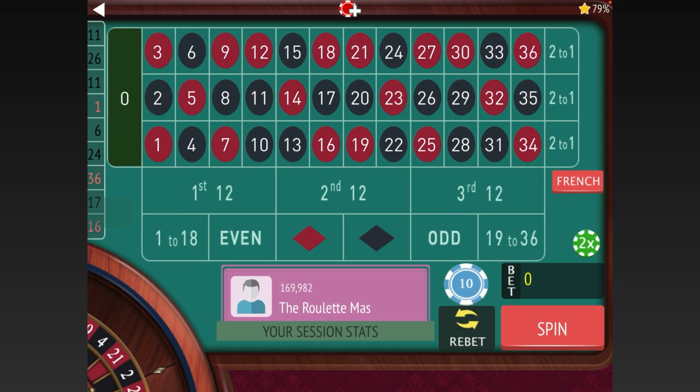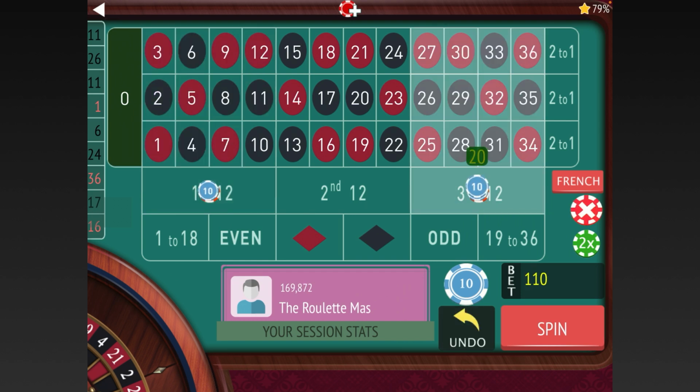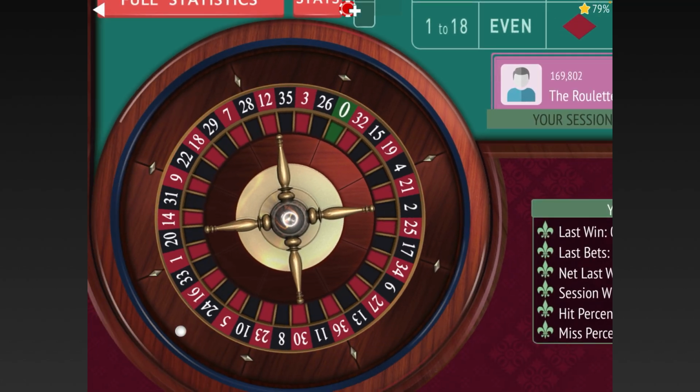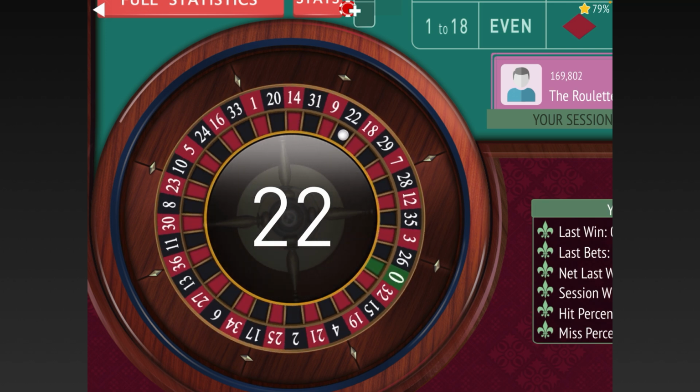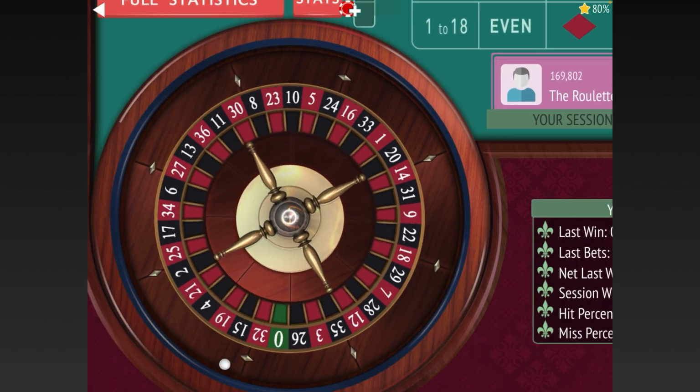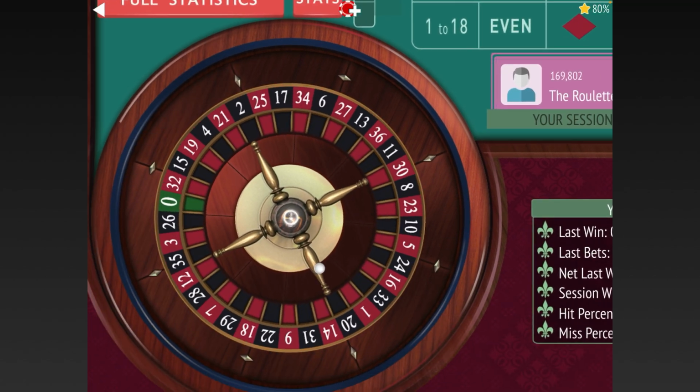And okay, now we have 11, 26, 11, and 1. So we're all within third and first now. So we go to 90. And we lost again. So now we have 22, 11, 26, and 11. So that's all. Well, actually, that's first, second, and third. So we need to keep spinning before we increase to 270.